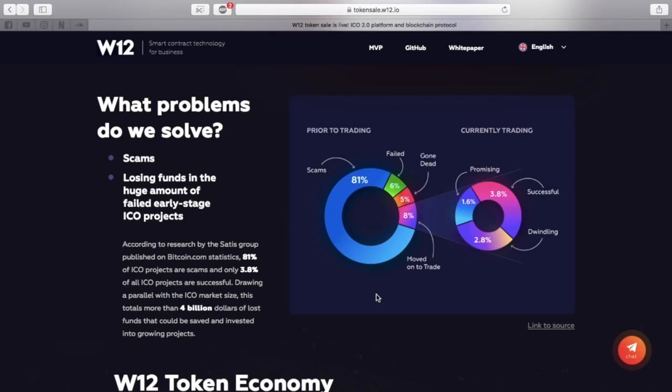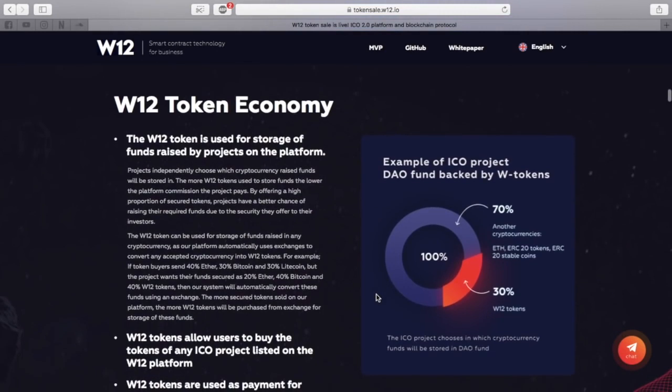Now, what about the W12 token economy? The projects independently select the currency in which the collected funds will be stored.